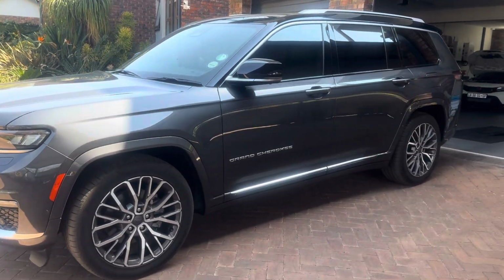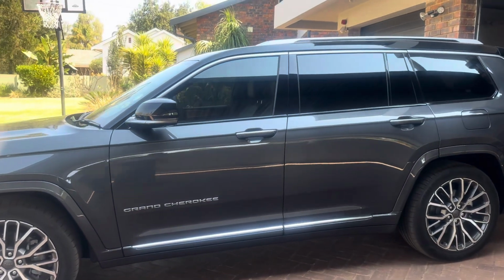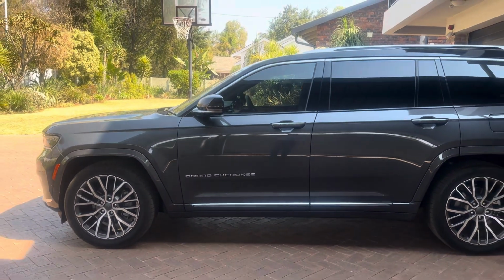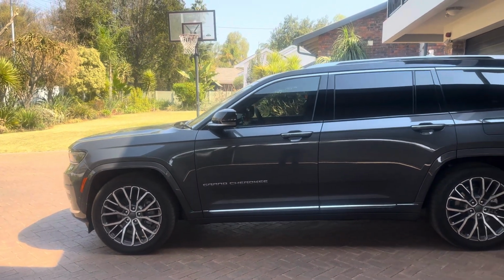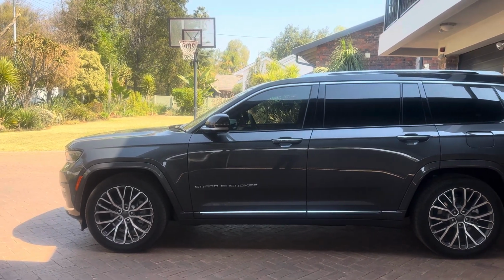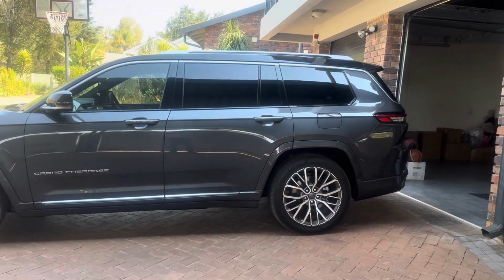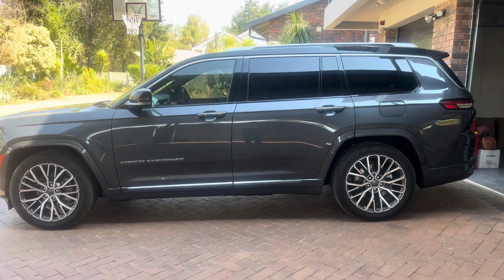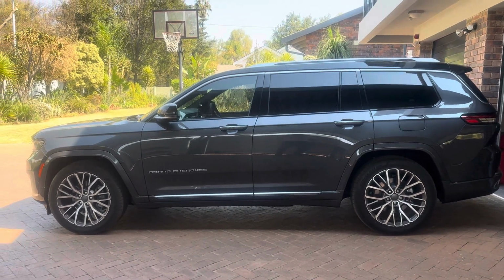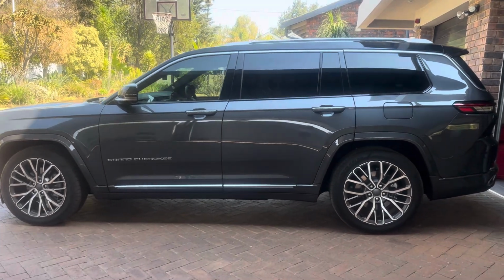So for somebody who's not too fussed about having a turbocharged V8 under the bonnet and all of that, this is really a very good proposition. I think there's only a handful of us in South Africa, especially where I stay, that are actually driving this vehicle. And forget about the 7-seater configuration, even the 5-seater, the normal Grand Cherokee, they are just not selling, even though they are fantastic vehicles. Don't ask me why, I don't have answers to that.